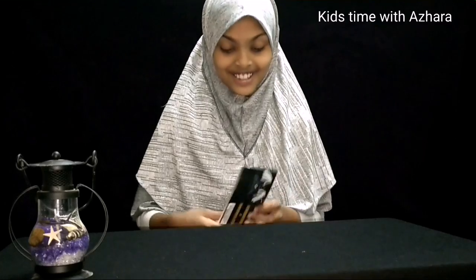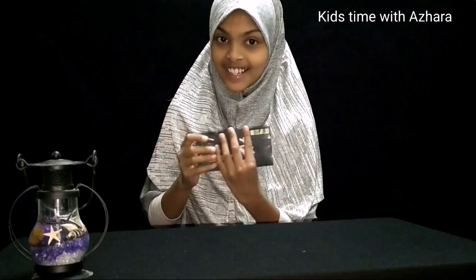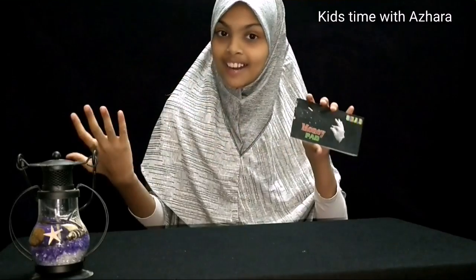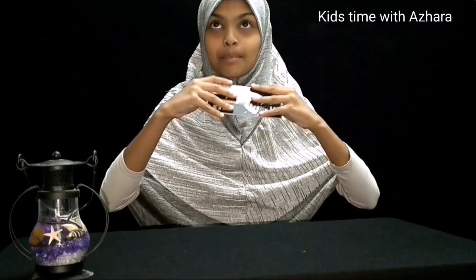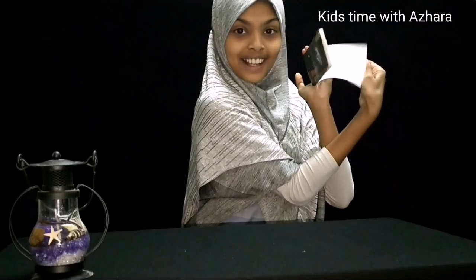Number one. So this is a money carrot over here. Inside I've got lots of money in it. I have lots of money in this money pad. So I'm gonna make this money disappear, and all these money sheets are gonna turn into plain paper sheets. Abracadabra, bibbidi bobbidi boo! Everything is plain paper.